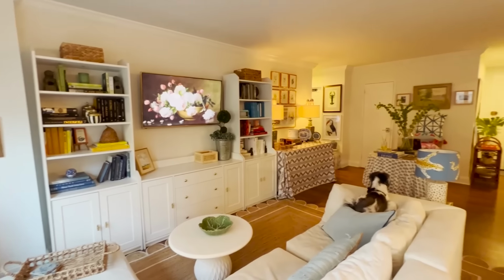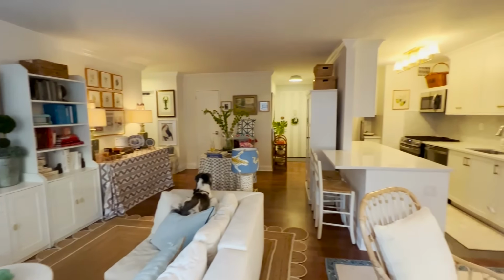So we got this apartment in 2019. We wanted a place in the Upper West Side that was close to the trains, and we really liked the Lincoln Center neighborhood for obviously the opera and all of the culture, and it's just super accessible and has great restaurants, and we just love the neighborhood.